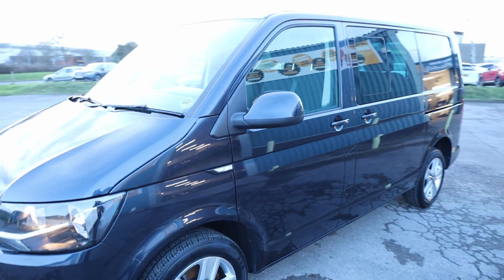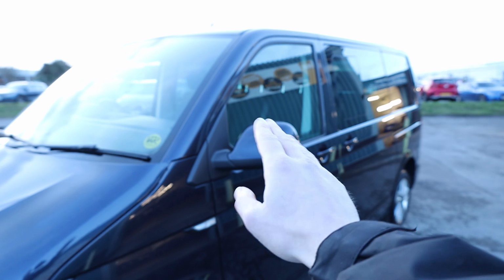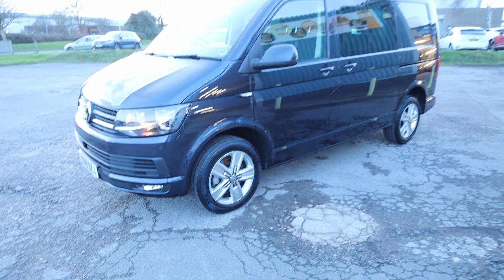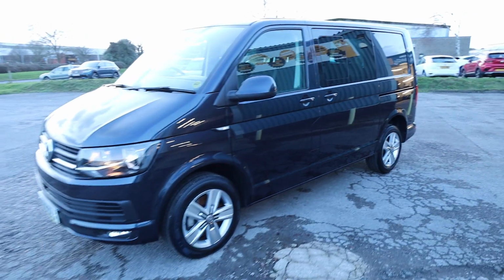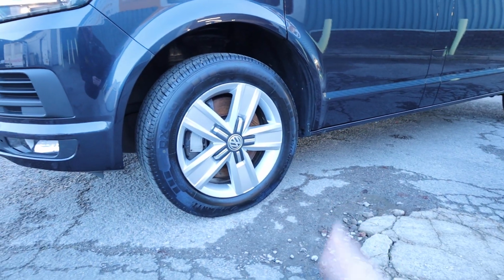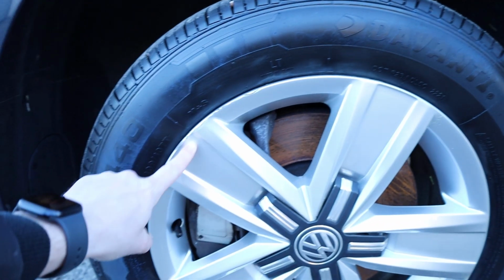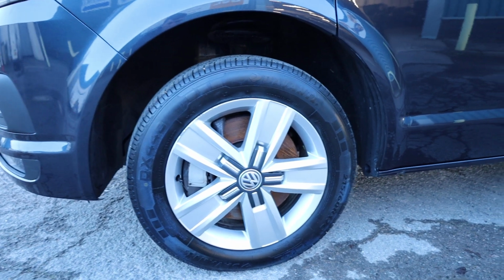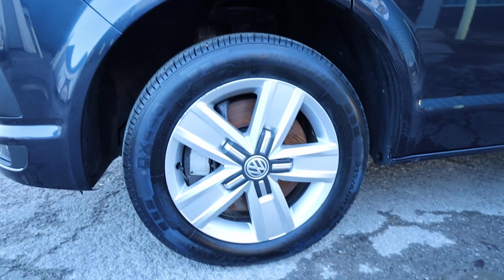Moving then around to the front of the vehicle, you get colour-coded wing mirrors and a colour-coded front bumper, all completely as standard. And the T32 Highline comes with the 17-inch Davenport alloy wheels. Now I can see that there is some curbing just to the edge of this wheel here. I haven't noticed any on any of the other wheels, but as I say, that's worth pointing out.